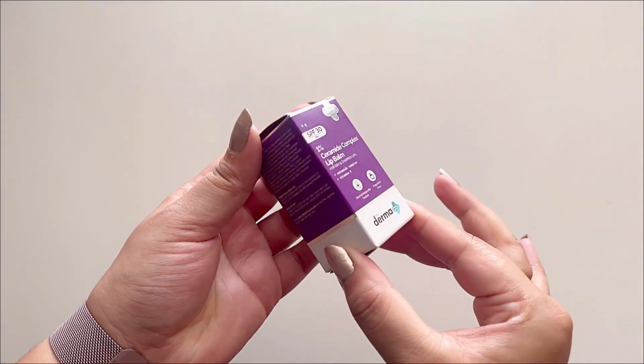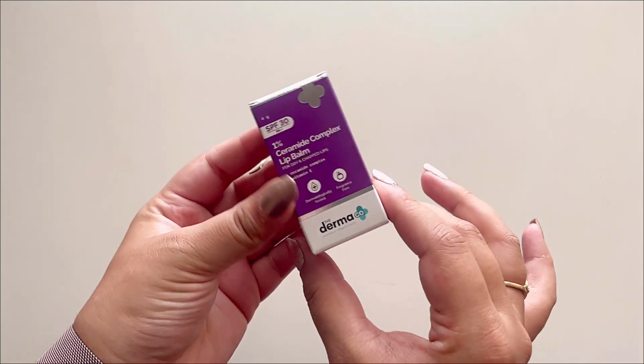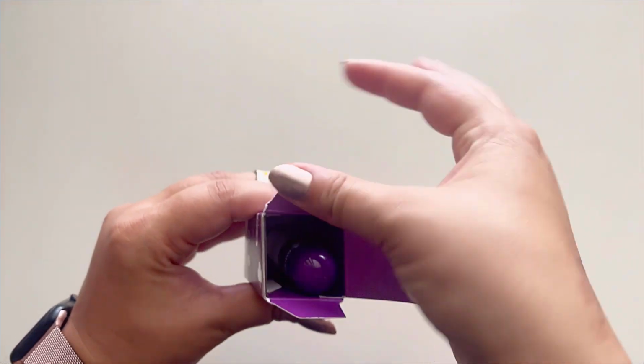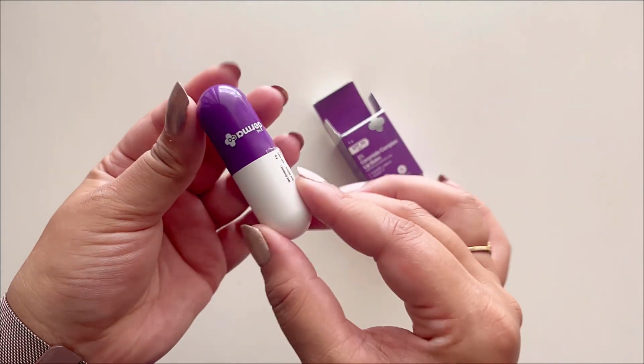Then I've got this newly launched Derma lip balm. This one is the Ceramide lip balm with SPF. I love any and every product with ceramides because it's so nourishing. Honestly, I found this packaging super cute. It comes in this capsule form, very compact.